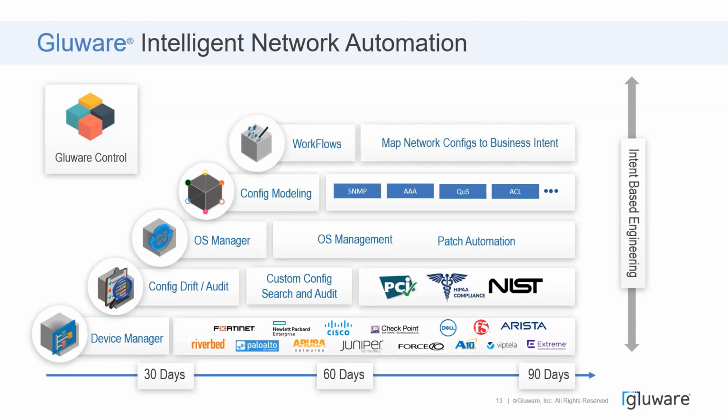Finally, when we talk about intent, how do you incorporate business logic? This is where we're layering something called workflows. Workflows allow you to map that business intent to a network configuration or something that's done on a regular basis by your operations to go and execute. And we have workflows in design, operate, and troubleshoot categories to assist.